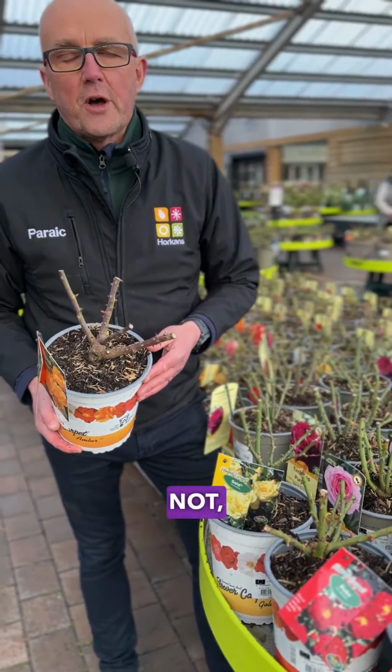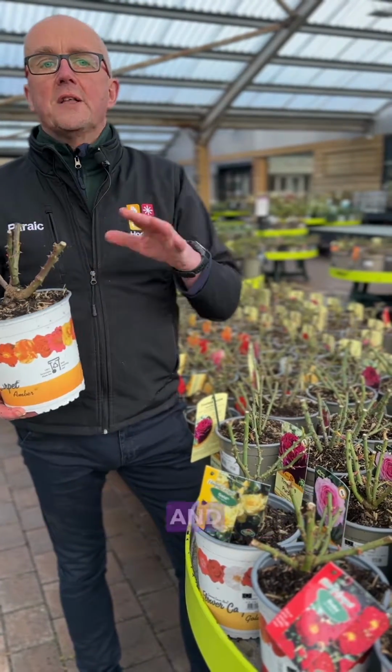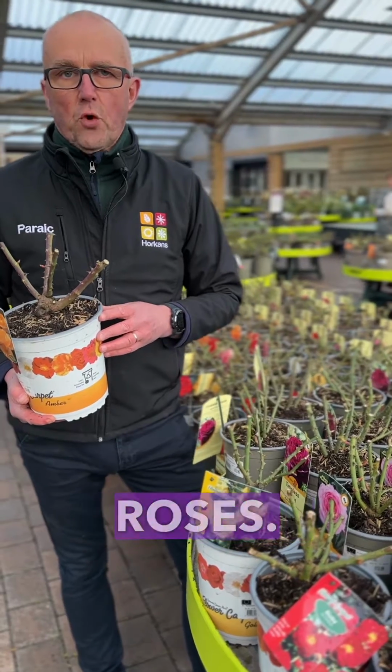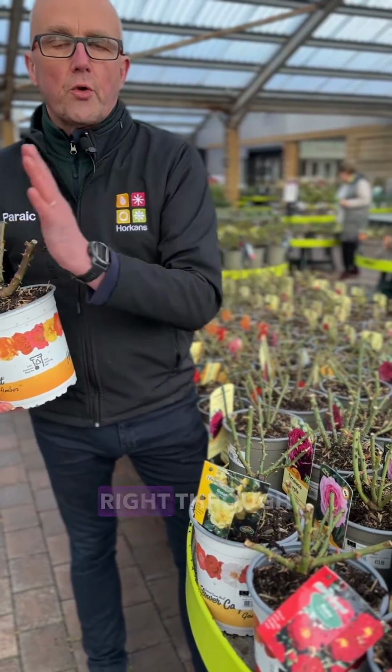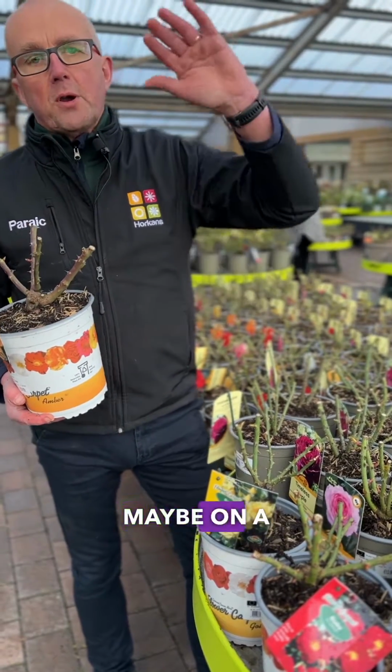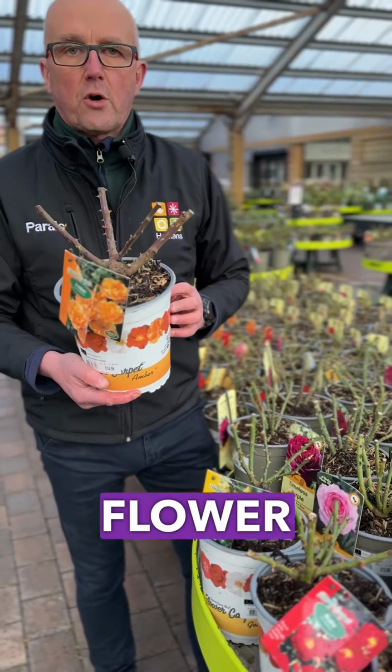Well, believe it or not, it's rose planting time in your garden. Weather conditions and soil conditions are perfect for planting roses. And if you're looking for colour right through the summer from June right through till October, maybe on a bank, a slope, somewhere to cover the ground, I can highly recommend flower carpet roses.